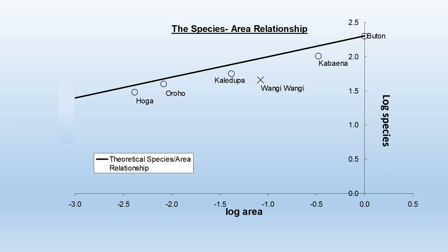You also have to bear in mind that we were only there for a few weeks on each island, and therefore may not have spotted all the species. So a few of the birds may have eluded us, and that also would bring us below the line.